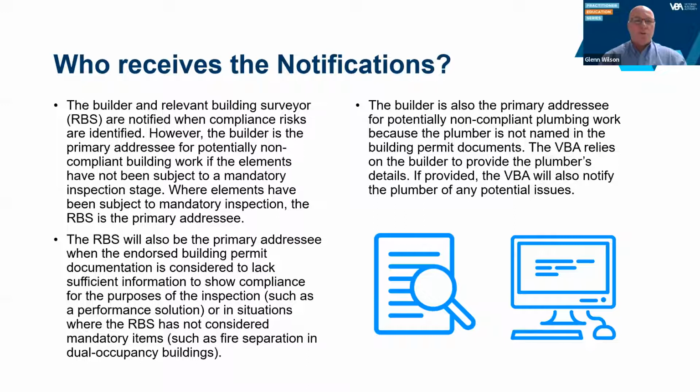A time to achieve compliance is dependent on the highest level of risk identified, and responses are monitored by our admin team with follow-ups requested if no response is received.